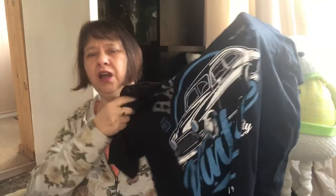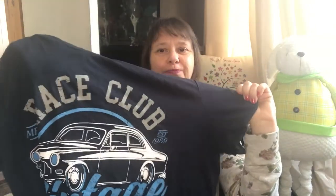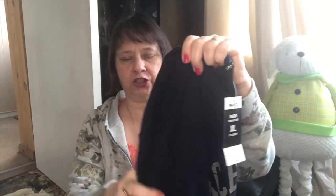Hubby does like them quite loose, especially for work, and I know it's work, but I still like to see something different, even though he's not in his work clothes very long when he comes home. But there's that one. Knowing him, he'll say it's too good for work and he'll wear it casual first of all, so don't be surprised. But yeah, it's race club with the car, so I'm gradually getting him the occasional t-shirt for work.